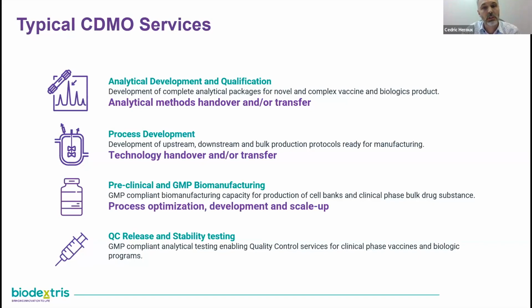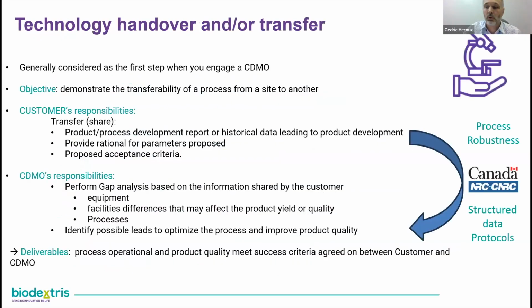Biomanufacturing, process optimization and development scale-up will be much easier. And eventually, the method qualification, if the development was done properly and the right methods were identified, is going to be a much simpler process with the right partners. Quick slide here. I'm not going to go through all the details, but keep in mind that as you're going to do technology transfer, having a process that's robust and provides structured data and transfer protocols is going to make your life much easier when transferring to a CDMO.